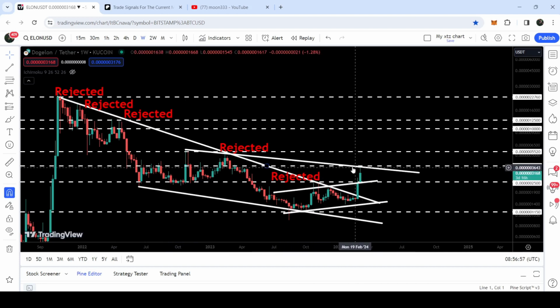And right now, Dogelon is trying to break out this downtrend line resistance. You can see we got two rejections here, one more rejection here. And now it is again struggling to break out this resistance.